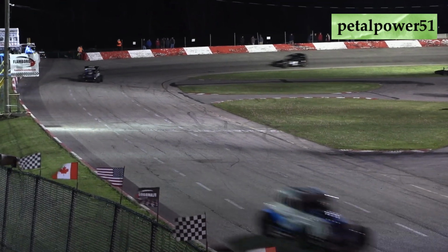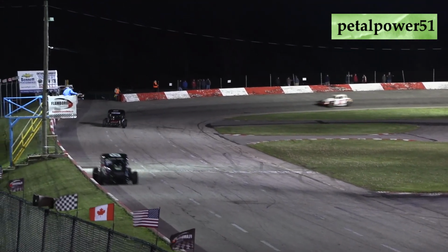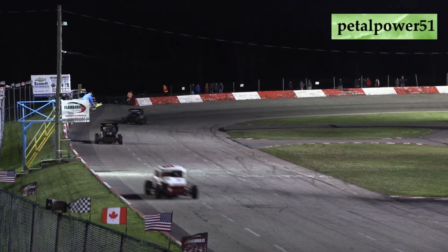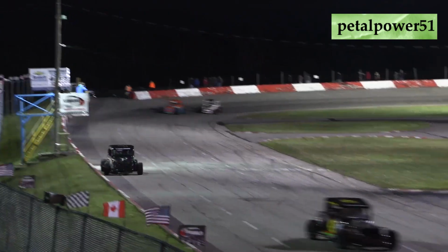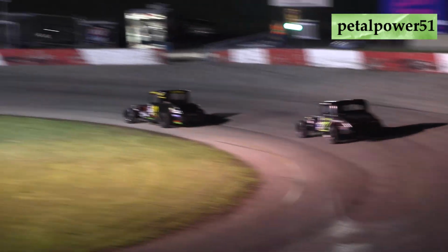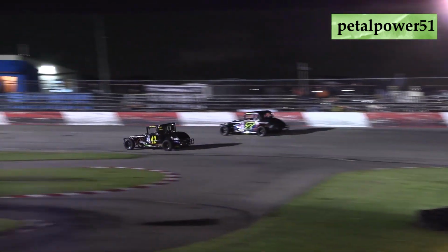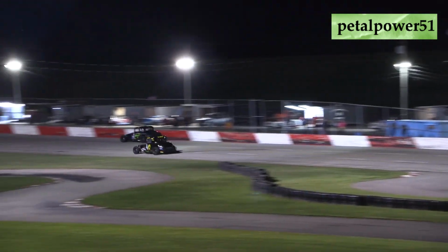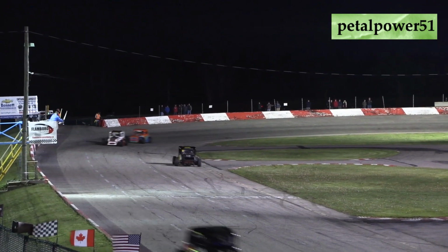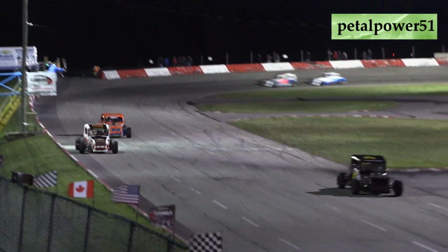Marshall trying everything he can to try and rattle the 14 of Tonelli, but he's still got about a car length lead over the 14. Marshall with a big move getting into turns 3 and 4 as they work lap number 22 this time by. Marshall still trying to get around the 14 of Tonelli. Tonelli slips up off of turn 2. Marshall takes the room and he's going to slide underneath the 14 car. 2 more trips around, but TJ Marshall's going to take second away from the 14 of Scott Tonelli.